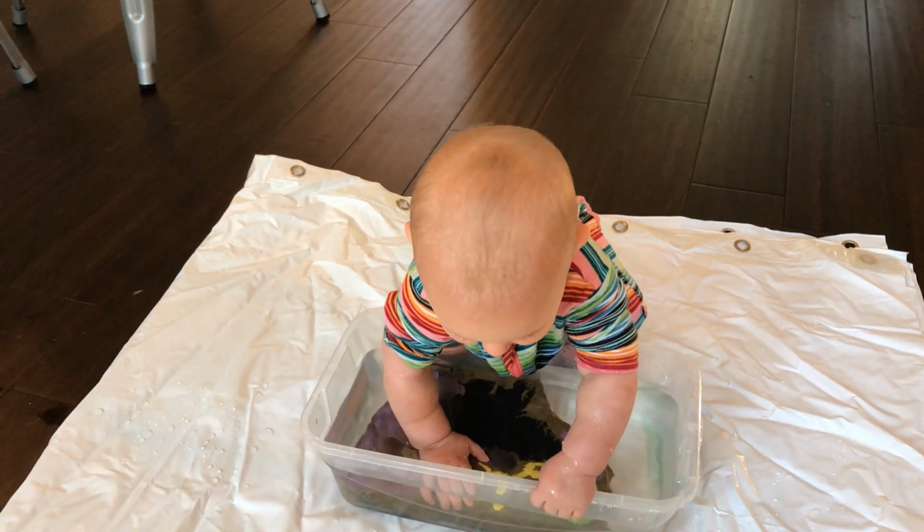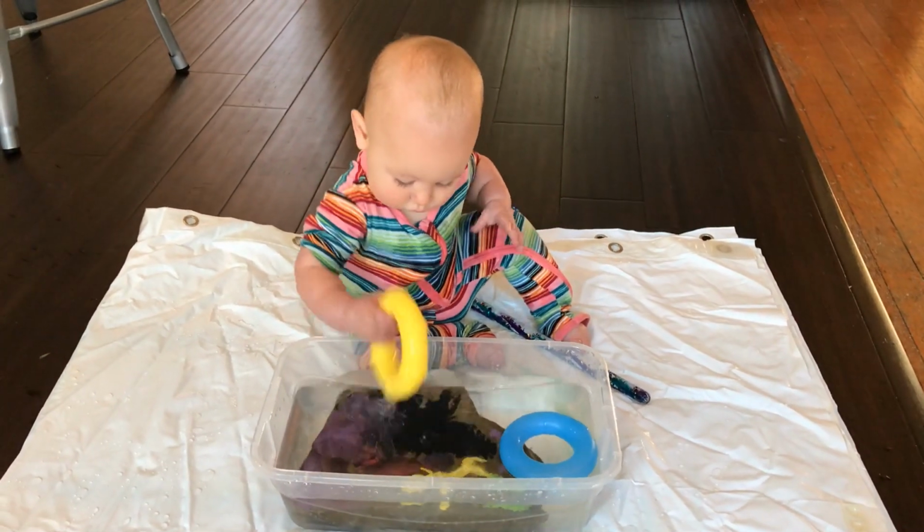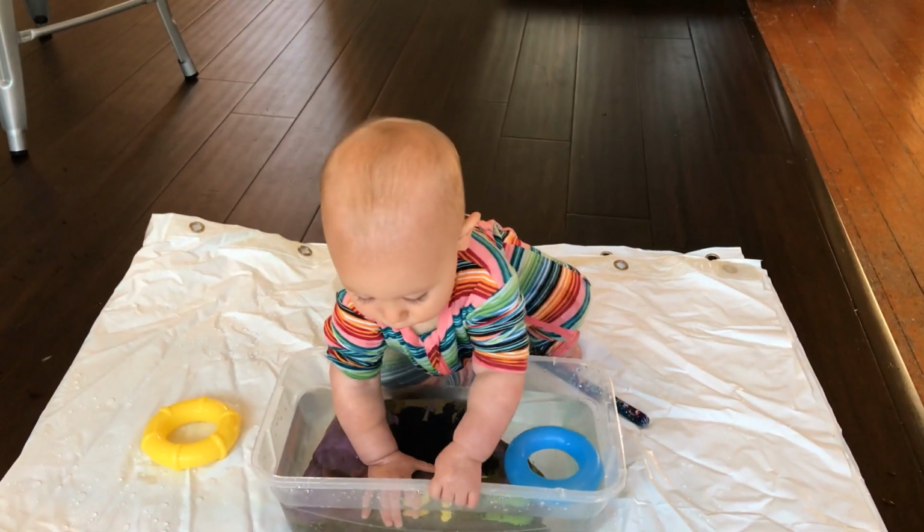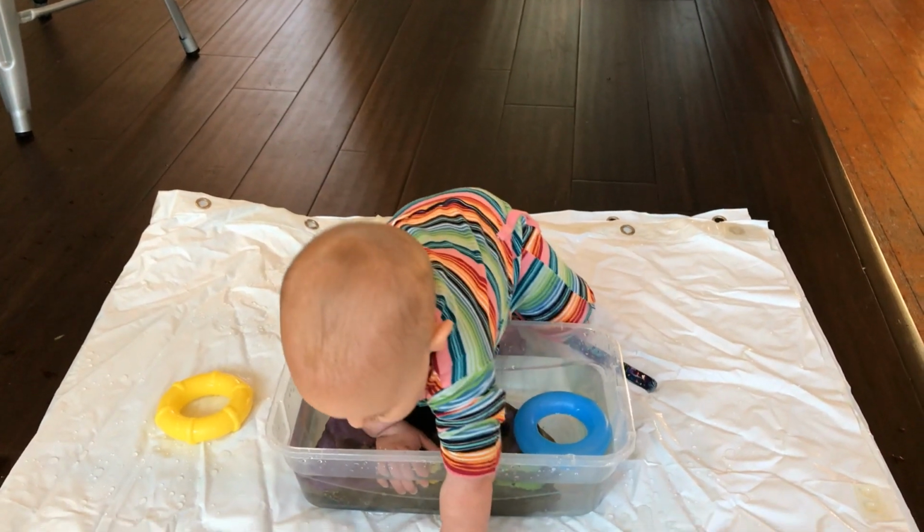I'll also sometimes put waterproof toys in there that she can take out or put in or chew on or do whatever she wants with. But just the act of splashing in water is something she really likes to play with.